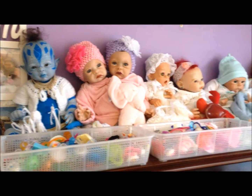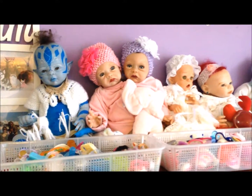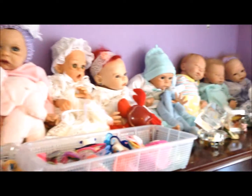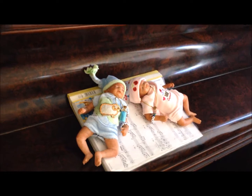And up here, mom has more babies. So the first one is from Avatar, if you've seen it. Then we have our conjoined twins. And then mermaid and elves. And then just regular babies. We have two more down here. They are little babies. Yeah, they're also cleaning here.